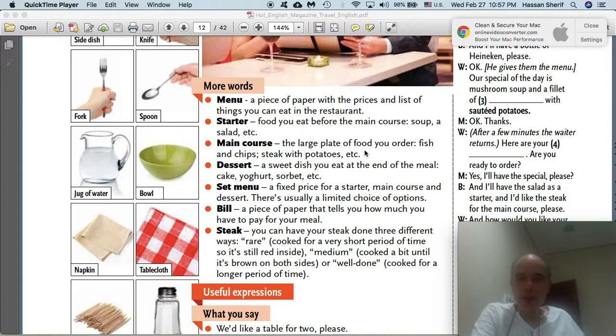A starter, sometimes they call it an hors d'oeuvre. Hors d'oeuvre is a French word but it could replace starter in English. But let's stay with starter. Starter is food that you eat before the main course, so you're starting with it. A soup could be a starter, a salad could be a starter. In the Middle East, many of us eat the salad with the food. However, in other countries, they eat the salad as a starter, before the food.